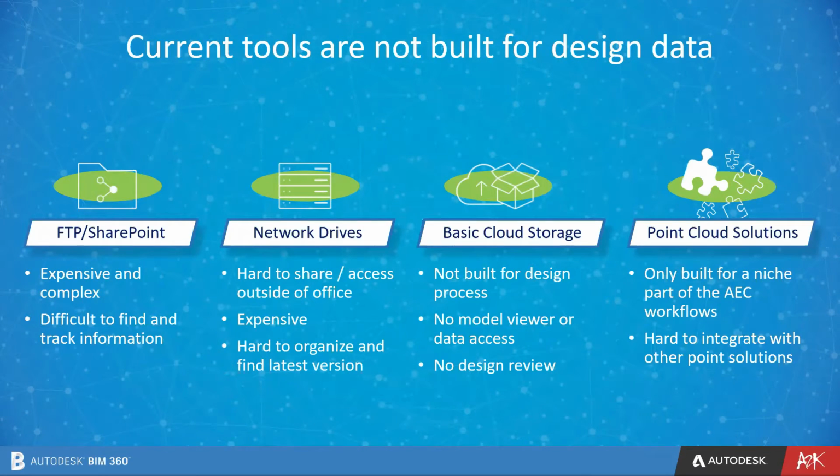Just a little bit of history about why BIM 360 exists and how it differs from a variety of other technologies that you may have used in the past. You're probably quite familiar with older technology such as FTP sites and even Microsoft SharePoint. Whilst being good for delivering general business and enterprise data, both of these technologies have been expensive and quite complex to implement for businesses.